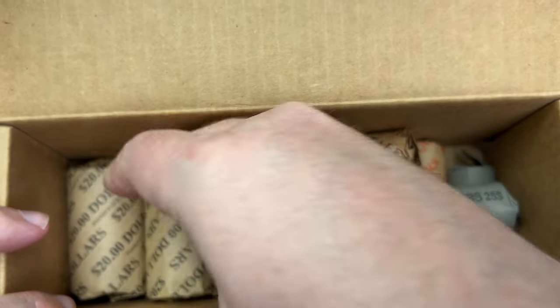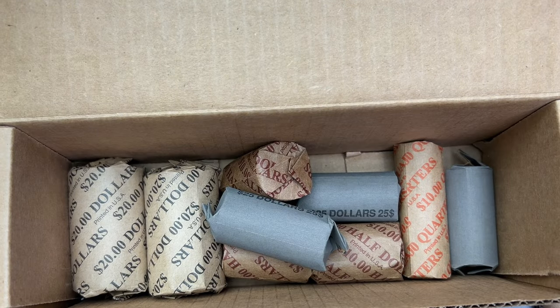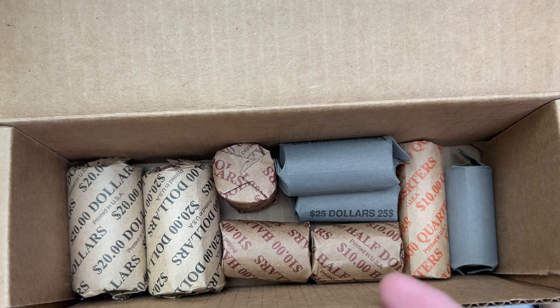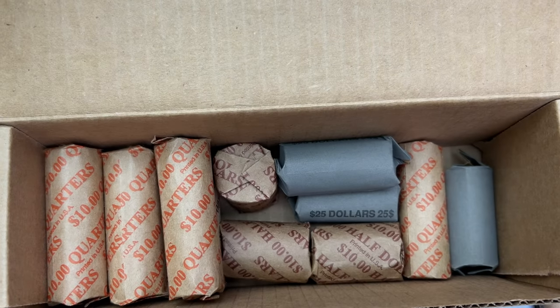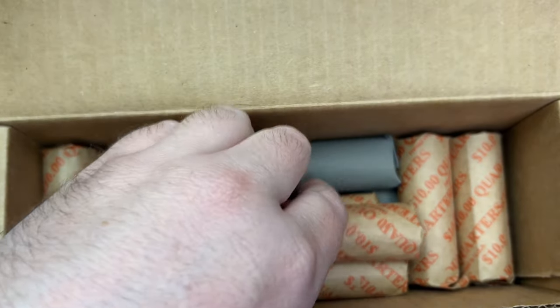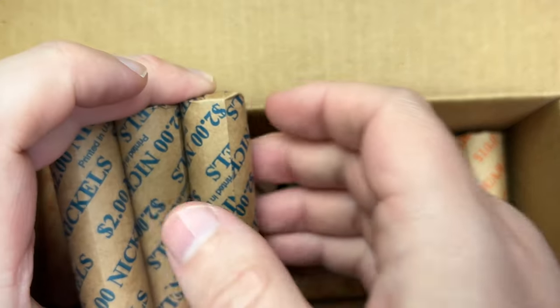I've never hunted through some Ike's before. So yeah, I'm going to have to get into these and see what's going on. But I just wanted to make a quick video and say, hey, got some more coins, some more rolls from the coin shop. They didn't have any pennies, unfortunately, and those rolls seem to always have some goodies in them when I do get them. So hopefully, I'll find some good stuff in these quarters and these nickels. The nickels usually seem to have some good stuff in them too, so three rolls of nickels.